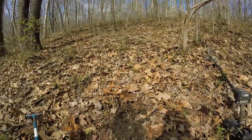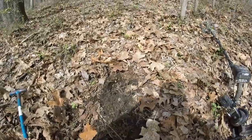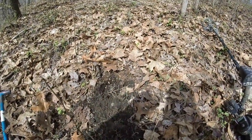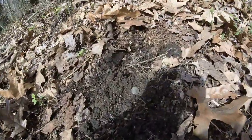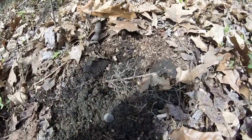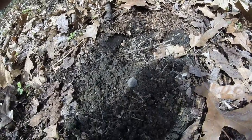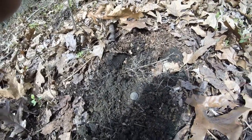Yeah, we're still up here at this camp, central West Virginia. And I just dug up an Eagle button, a general service button. It's just about 3 inches deep, 3 to 4 inches. That's a keeper for sure.